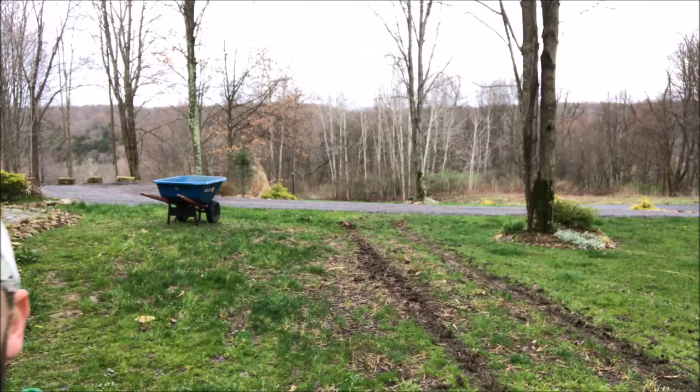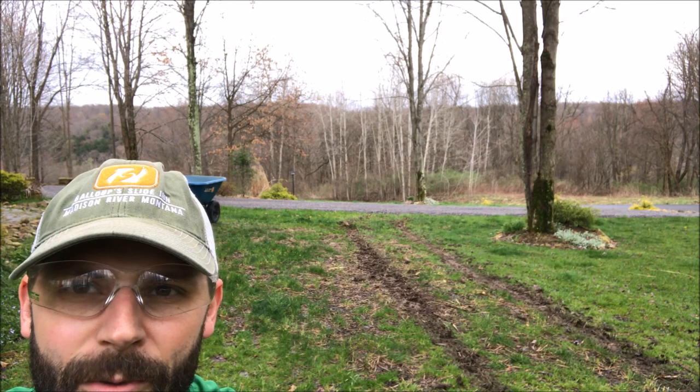See that hillside in the background right there? That's right above the Neshannock Creek. And down in that valley is where the caddis will be coming.